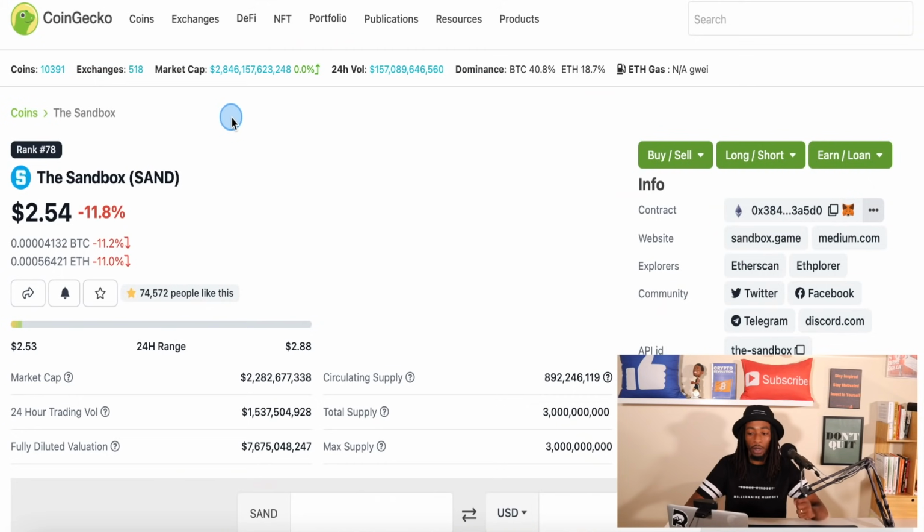And so according to CoinGecko, we can see the current market cap is around 2.8 trillion. We are currently flat on the 24 hours, and we can see the volume 157 billion. Now, as we look at Sandbox, we can see the price $2.54, market cap 2.2 billion, and we see their max supply 3 billion and current circulating supply almost 900 million.